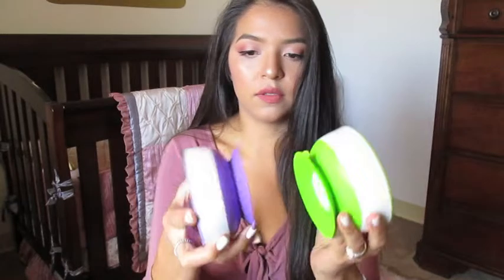First must-have is these little bowls that stick to whatever you put them on. They stick to tables, they stick to literally everything. I think these are perfect training devices to teach your child to not throw their plate, okay? Three came in this little package. I got them at Target and they're super cute.